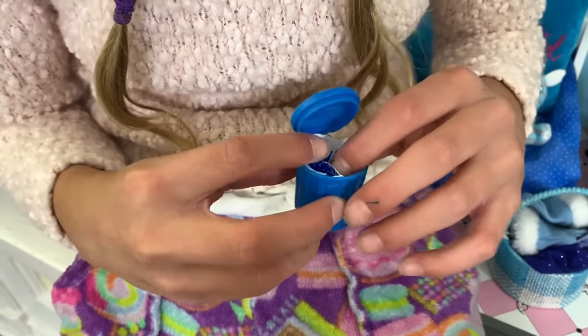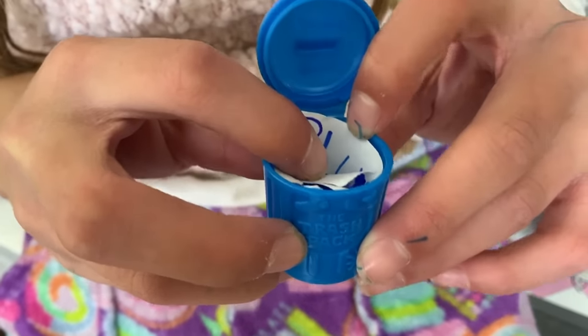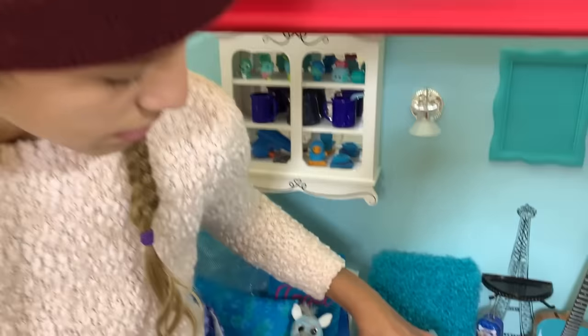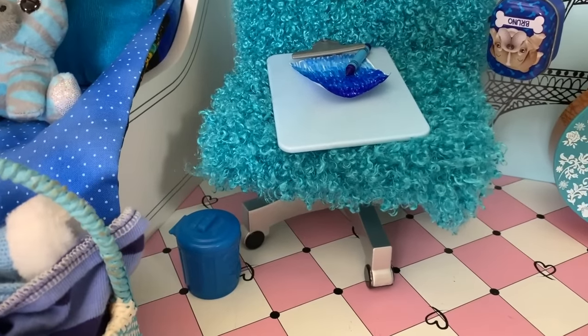So it's a bunch of just scraps of paper that has blue. As you can see here, right here, I just literally just scribbled. And then here, I just said blue. You can kind of see it. There's also dots, and I thought that would be so cute. And it is really cute. So I'm gonna put it right here. So if she has drawn and she doesn't like it, she can just throw it away.